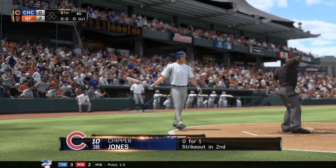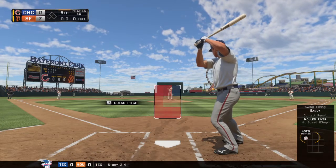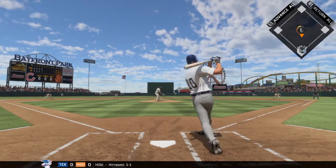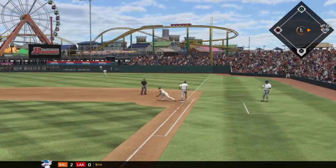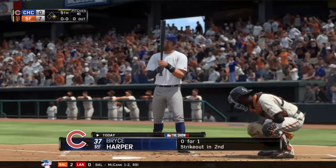Chipper Jones heads for the box to start off the 5th in this one. Boy, they've got some work to do here, but there's still a lot of time left in this game. So just chip away, chip away. Smoked on the ground up the middle. And the off-balance throw will be too late, so a good effort that time, but it's an infield single.